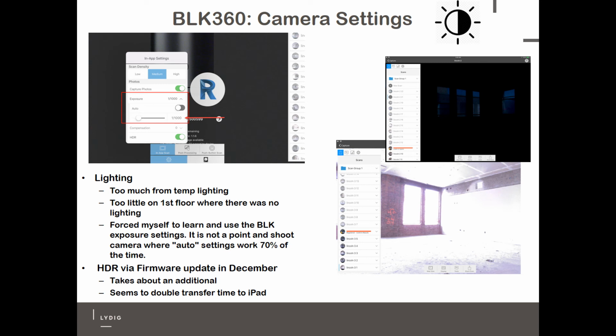When we first got this device, it did not have HDR images. There was a firmware update in December, so one question I know I didn't ask anybody, does anyone have a BLK in the room? No, okay. If you received one of the early BLKs, they were pretty limited in functionality, so a lot of people haven't been notified that there was a firmware update. You can update the firmware and that basically activates the HDR imaging. HDR does improve, if you're in a dark room, it will tend to pick up a little more lighting.